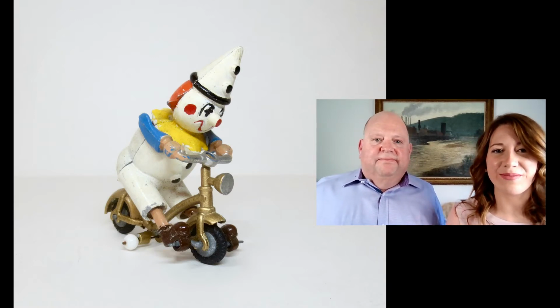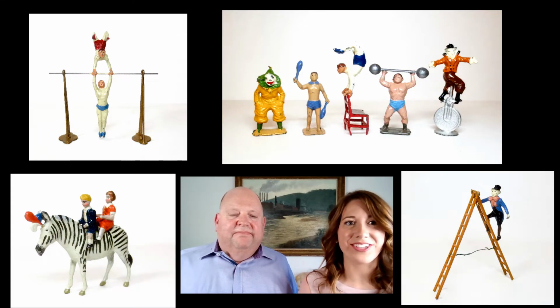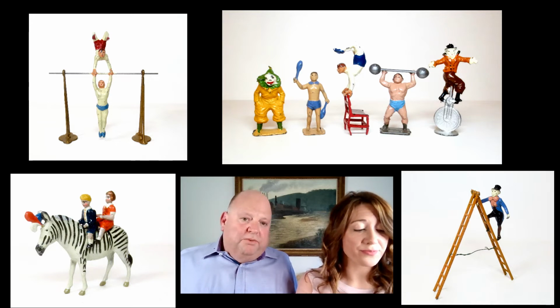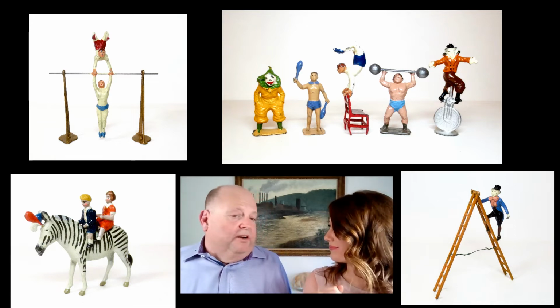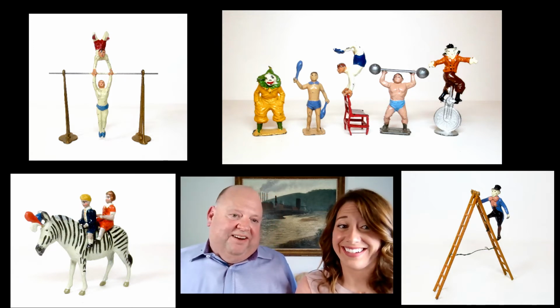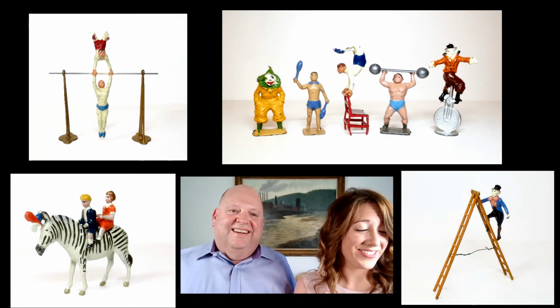So here's some more of the circus items that we're talking about. And we've got the zebra here, which is a Bill O'Brien figure. We've sold a lot of his military figures, but he did civilian ones too. And I just think it's a beautiful figure. I love the zebra. I think it's a great figure.